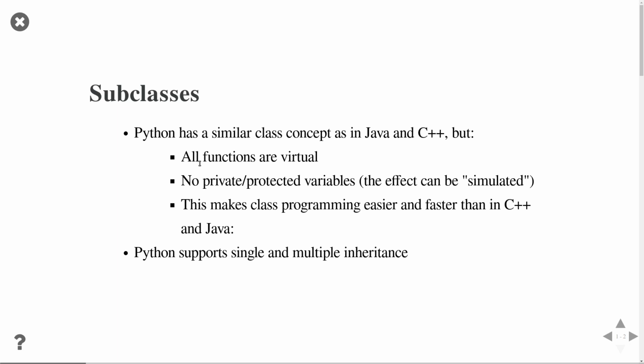Okay, so the next thing that I haven't mentioned yet is subclassing. In Python, there is the concept of subclasses and inheritance, and the concept is fairly similar to what we have in Java and C++. If you're familiar with the class system in Java and C++ and you switch to Python, you need to remember that all functions are virtual. Then there's nothing like private and protected variables, even though we can simulate that behavior, and I'll show that to you in a second.